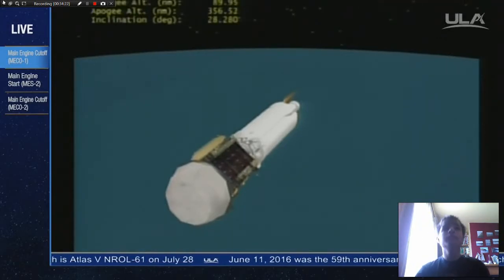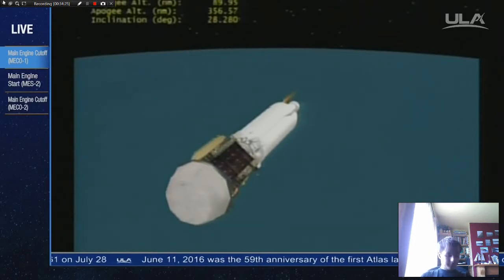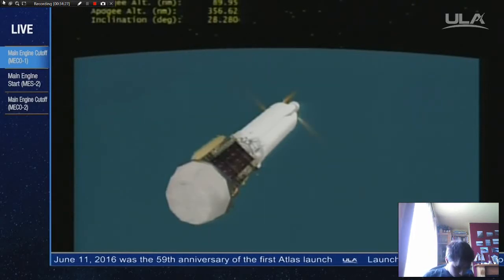This is Atlas Mission Control at T plus 12 minutes 40 seconds. We're a few minutes away from restart of the Centaur main engine. Let's go back to Marty Milanowski.